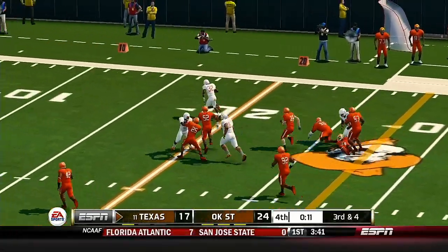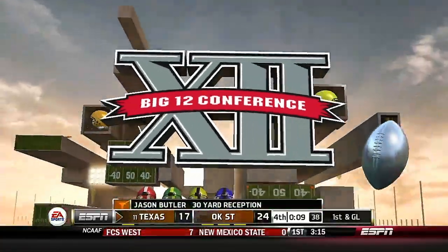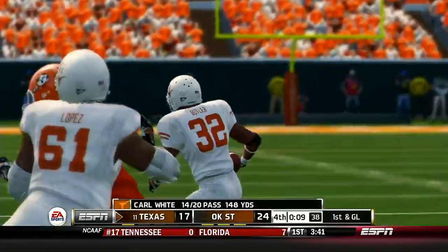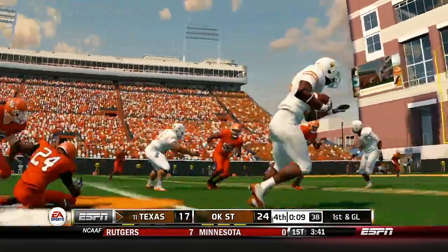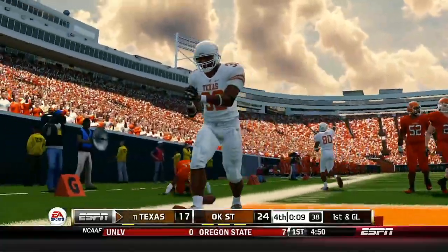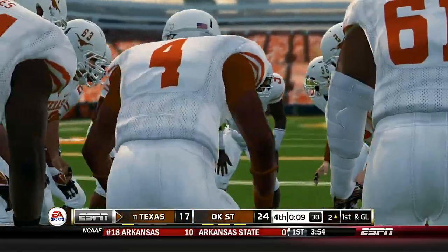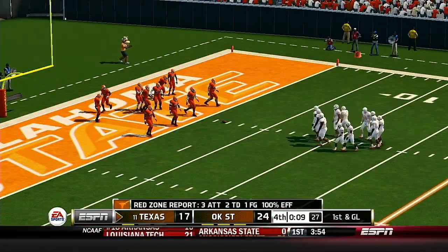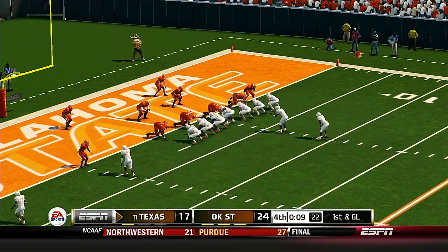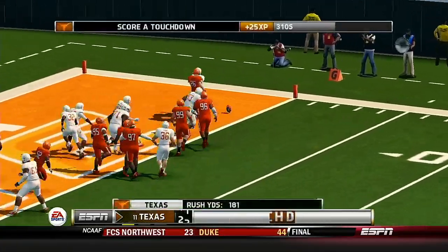Delivers to the halfback on the screen. He's at the 20. Inside the 10. 1st and goal coming up. That makes it 1st and goal. It's first and goal, and they need a touchdown. And he has it on the corner. Touchdown, Texas!